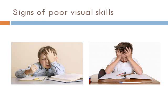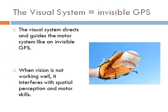Another difference with handwriting is that you're generating the picture yourself. It's not just a matter of recall. You're actually having to remember what that word, or whatever it is that you're writing, looks like from memory. So it goes through a little bit different process, and I think we'll get into that a little bit later.